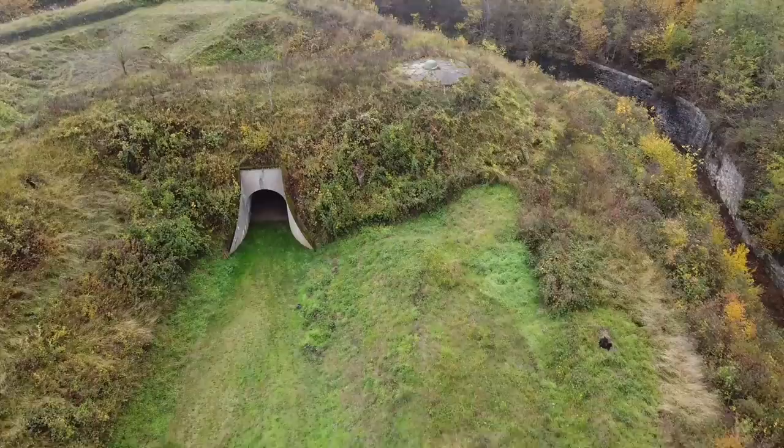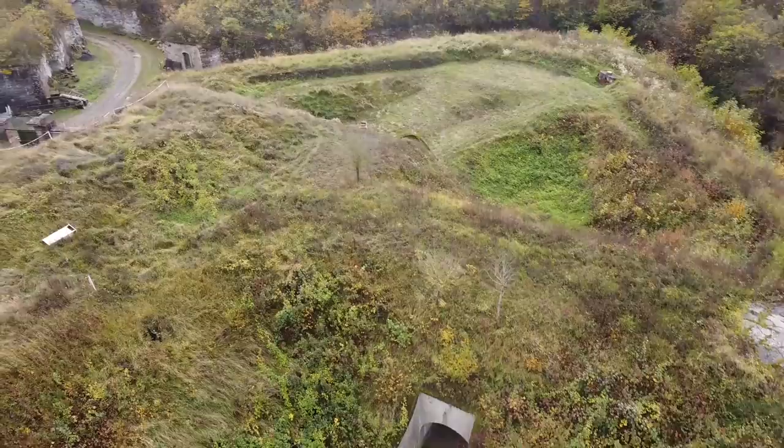Les Américains s'en vont, les ouvrages sont récupérés par l'armée française. Et ils stockent des centaines et des centaines de tonnes d'obus, aussi bien au fort qu'ici. All right. The French army took over from the Americans and used it as a munitions depot with thousands of shells.